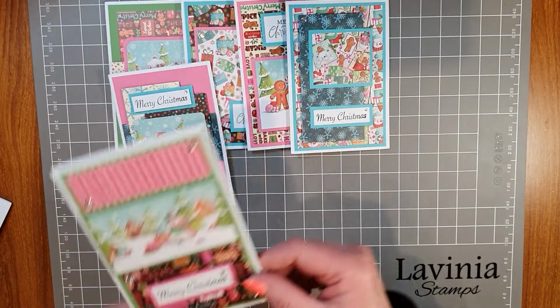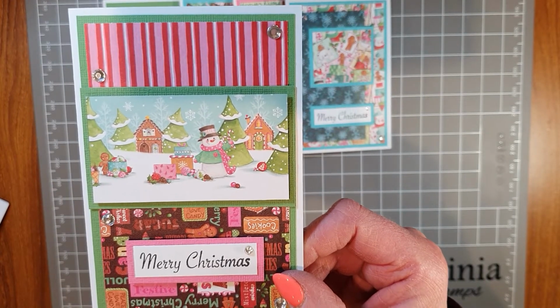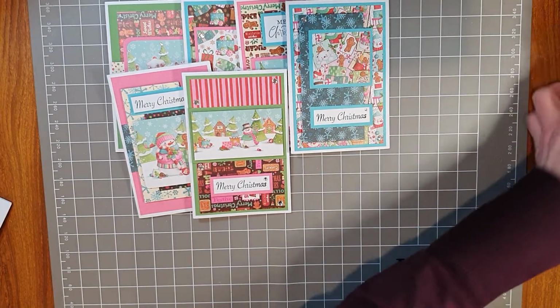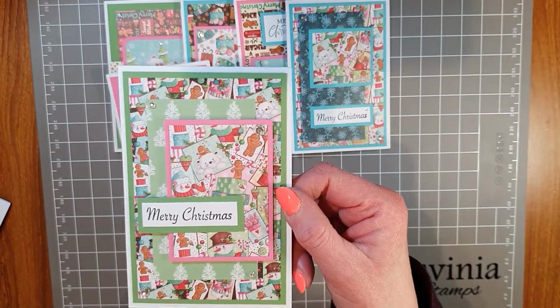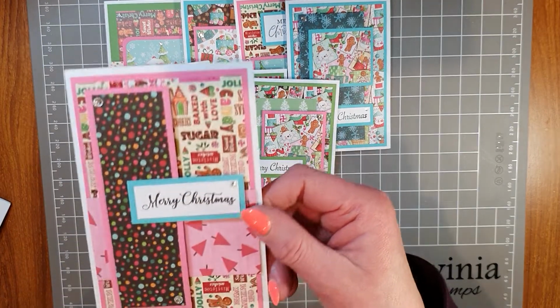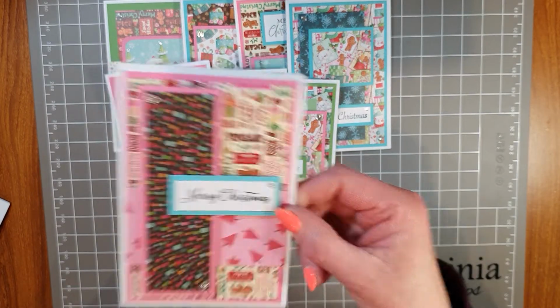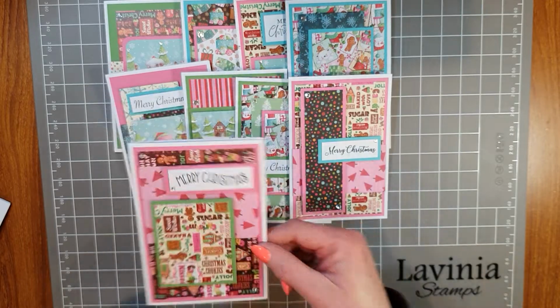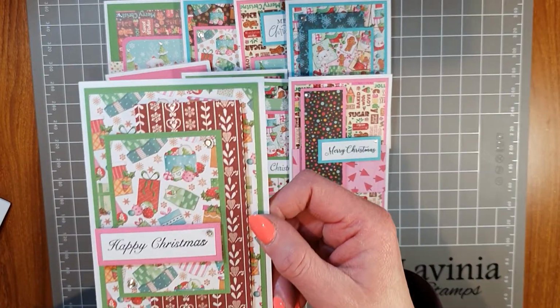Pretty, aren't they? Beautiful paper. Really, really sweet. There we go. As I said, our Christmas card packs are really, really popular in store. So if you're thinking about coming in and collecting one, be quick. Here we go. You can see the little sparklies on it. They're really sweet. All right, couple more.